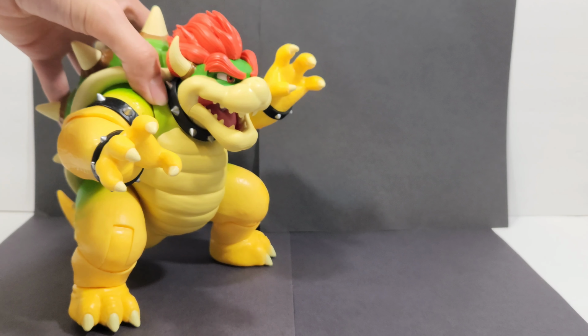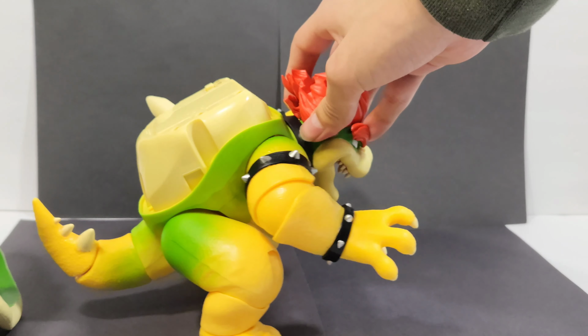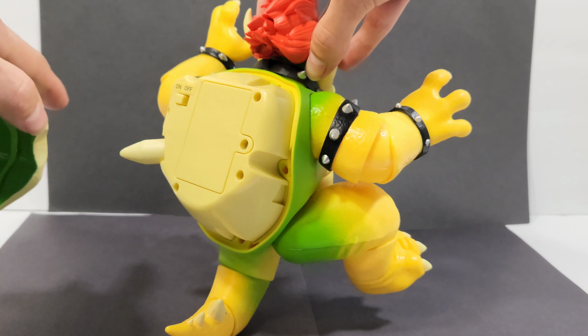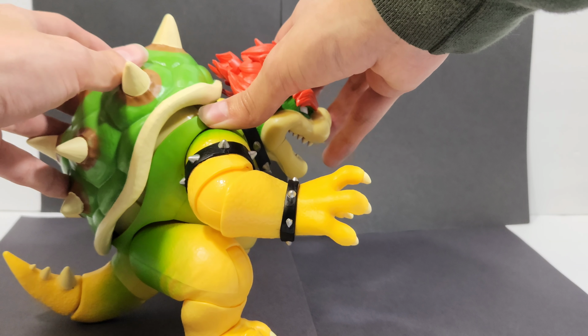So what you want to do first, you can take off the whole shell, and he's going to look like this. Sheesh. He's going to look like that, and you basically unscrew it and put the batteries in, and see that's the button you press, and there's an on and off switch. I don't know if you have to take this off and turn it off and on every time, but we're about to find out right now.